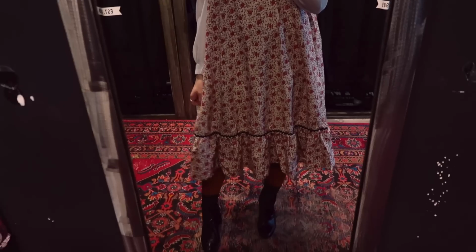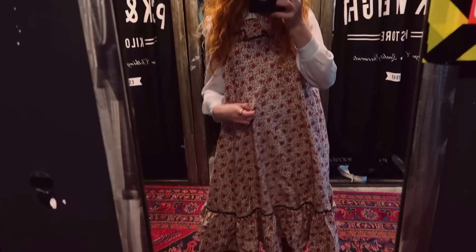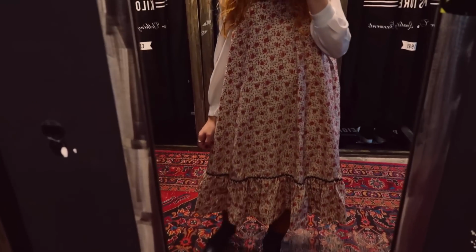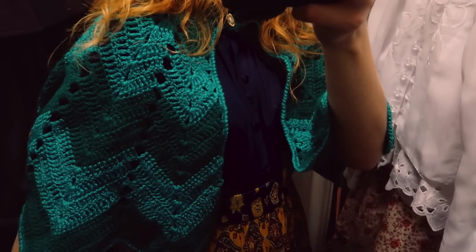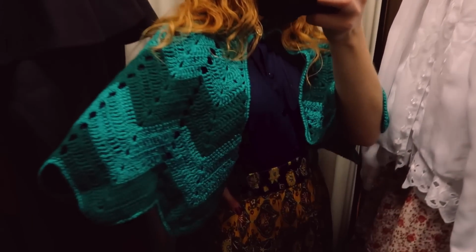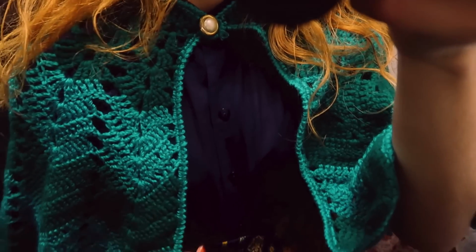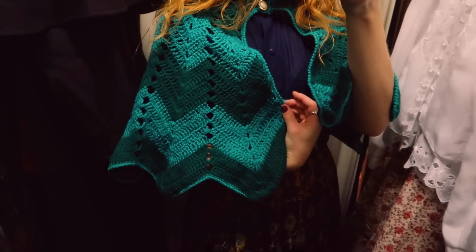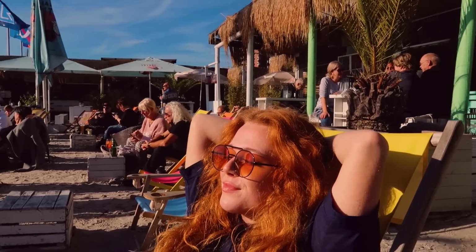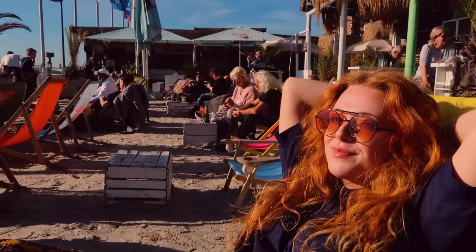But I was trying it on for quite some time to really figure out if I was gonna wear it. But I ended up getting it because it's so cute. And I was also trying on this cape. So cool. I absolutely love this. You could wear it on top of a coat, a blouse, anything really, a dress. It's gorgeous, perfect. And this was pretty much the last thing we did on this trip.